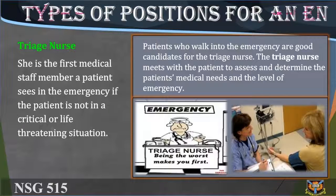Triage nurse. She is the first medical staff member a patient sees in the emergency if the patient is not in a critical or life-threatening situation. Patients who walk into the emergency are good candidates for the triage nurse. The triage nurse meets with the patient to assess and determine the patient's medical needs and the level of emergency.